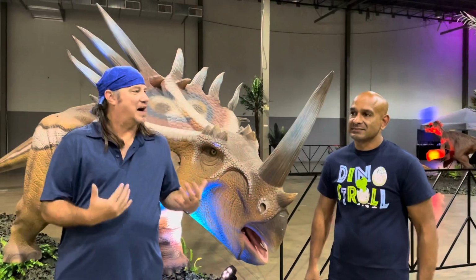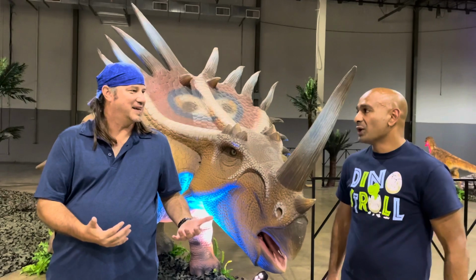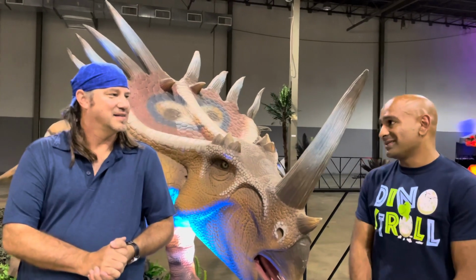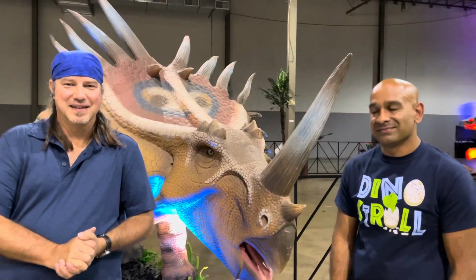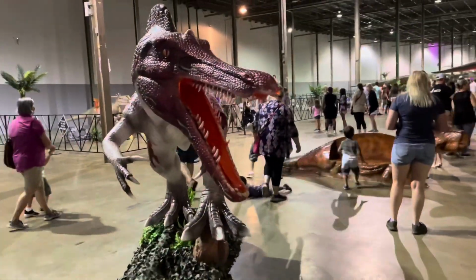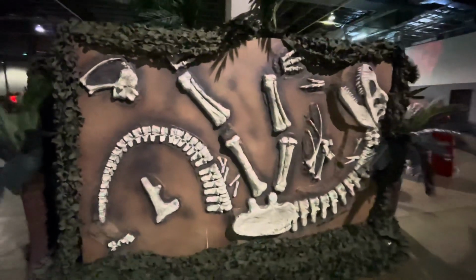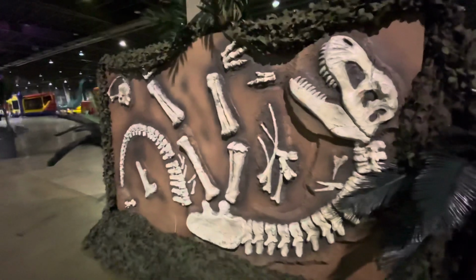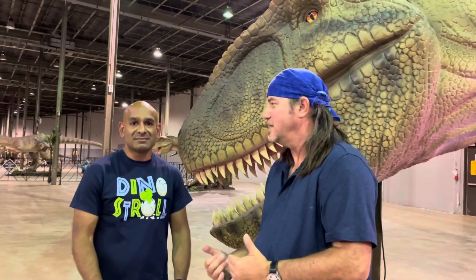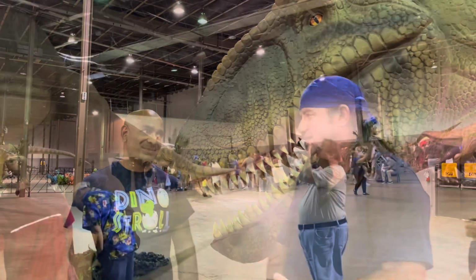When people come out to Dino Stroll, about how many dinosaurs are they gonna see? We have about 70 exhibits, big and small, all sizes. 70! Woo! They even have fossil walls in here. Look at the size of this thing. Is there a certain age you would recommend to come out here? No age at all. Older, younger, everybody loves it.